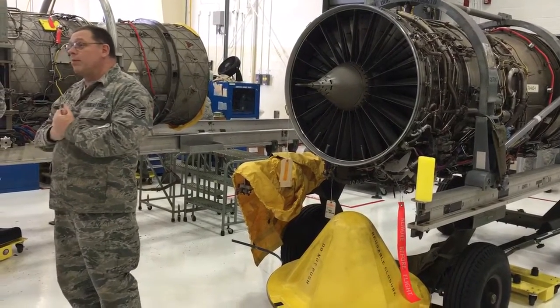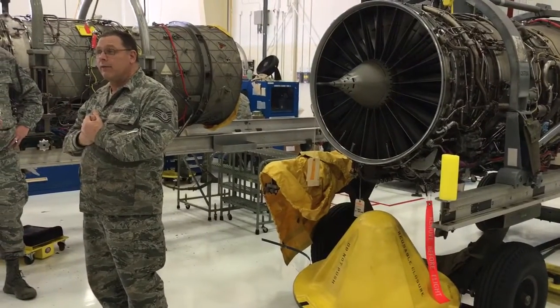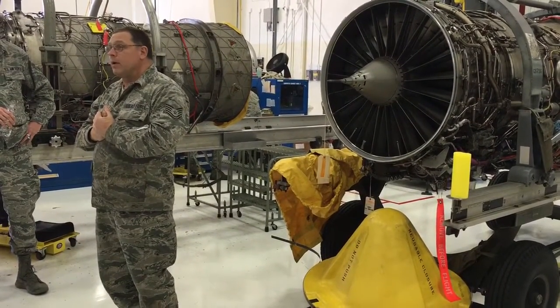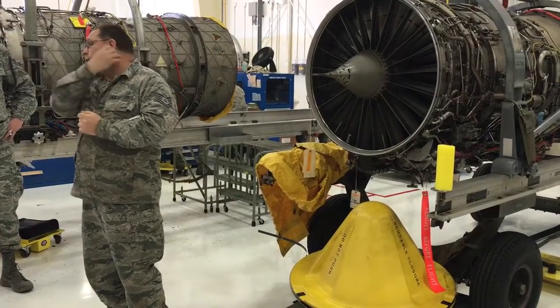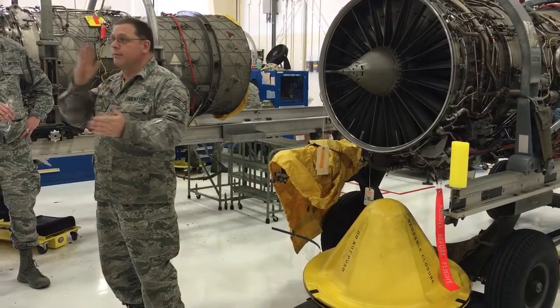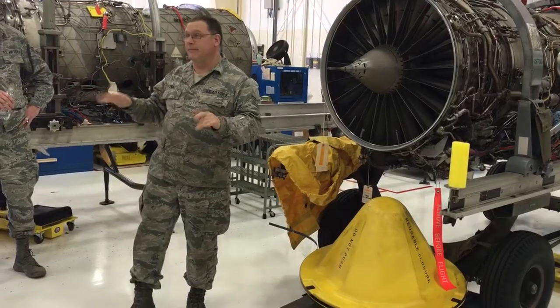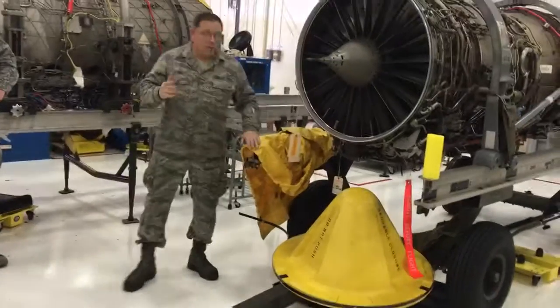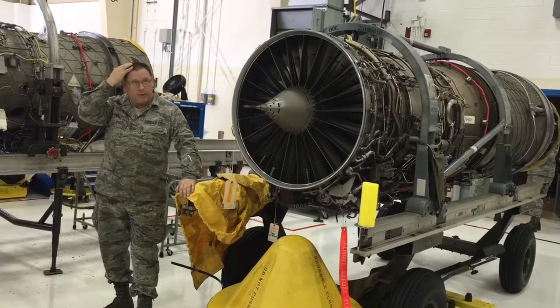You guys probably saw that video where the guy got sucked in that Navy aircraft. The only thing that saved him was part of his helmet went and shut the engine down. He got caught on a pitot tube in there. Otherwise, and he was probably pretty deaf after that. So we have to keep 25 feet away from the front of these, 25 feet from the back.